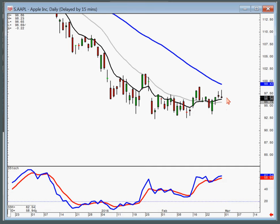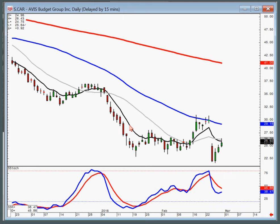Right now, Apple, I wouldn't be long or short. It had the potential of some strength today, but it closed at the low end of the range. Wouldn't be trading Apple at all right now. Just no direction to it. And Avis, nothing here. There's just nothing to trade off of this one. I wouldn't be long or short on this one.